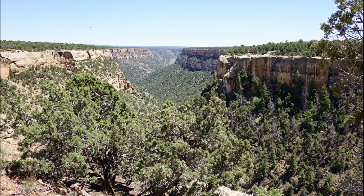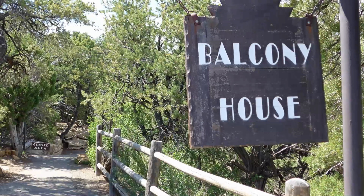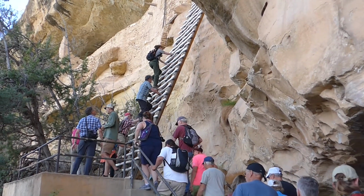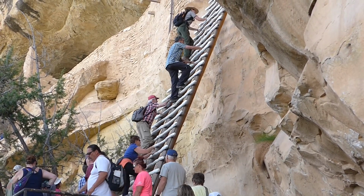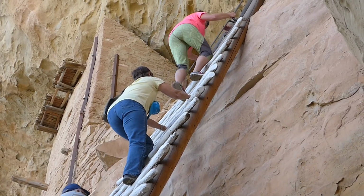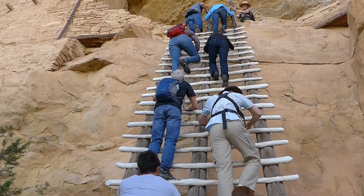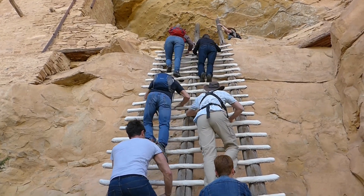Only ranger-led groups could go into the buildings, and I managed to join one for Balcony House, which was described as being the most adventurous cliff dwelling tour, as you will see shortly. There had been a warning notice at the start that a certain level of fitness was required, especially with the lower oxygen levels at the 7,000 feet elevation. Balcony House consisted of 38 rooms.